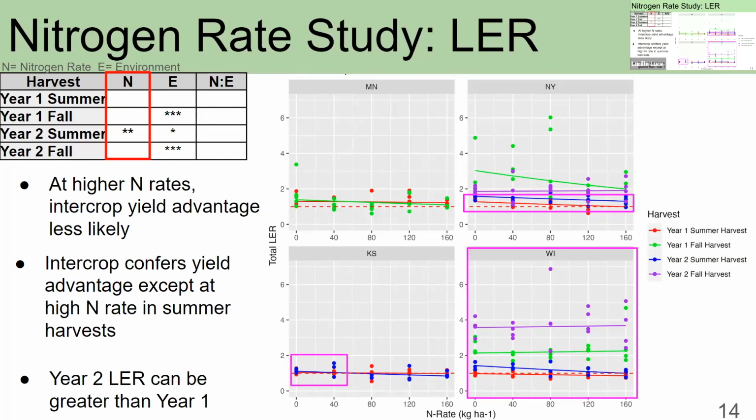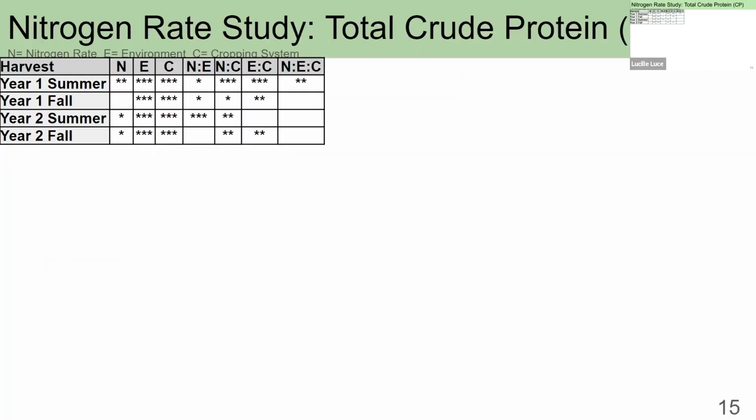A greater yield advantage in intercrop in year 2 is likely tied to the fact that root and nodule decomposition is the main mechanism for nitrogen transfer from legumes, and these tissues just have had more time to turn over by year 2. So while forage biomass yields are important, forage quality is extremely important when feeding forage to livestock and therefore can have a large impact on profitability.